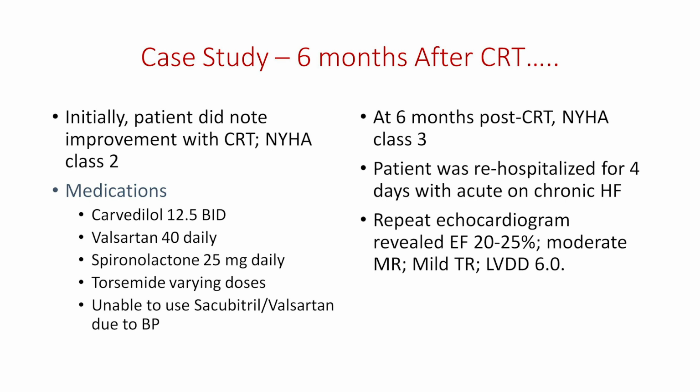So, a case study, 6 months after CRT. Initially, the patient did note improvement with CRT, NYHA class 2. You can see medication-wise, we got to 12.5 twice a day of carvedilol, valsartan 40 milligrams a day, spironolactone, torsemide with varying doses, unable to tolerate sacubitril-valsartan due to hypotension. Unfortunately, at 6 months post-CRT, the patient was NYHA class 3 and was rehospitalized with heart failure. And you can see here, if we look at the definition of appropriate response to CRT, this patient's echo EF was 25 to 30 or 20 to 25%, moderate MR, and her LV diastolic diameter has actually gotten a little bit bigger from the first echo we did.